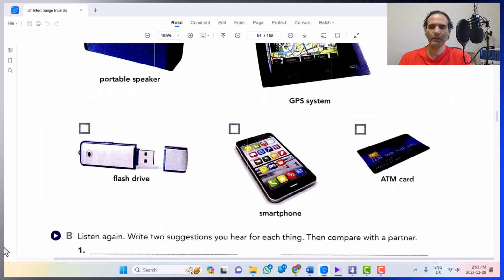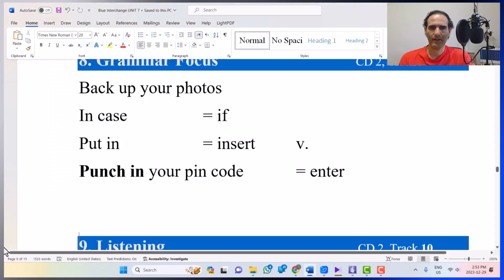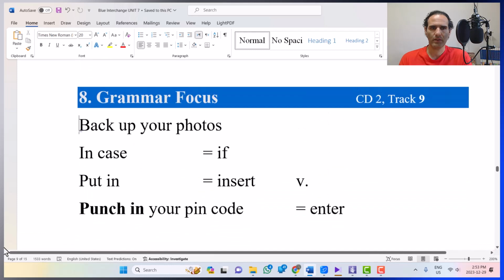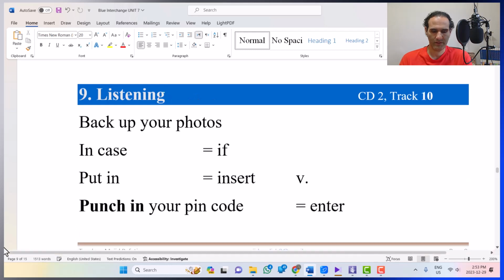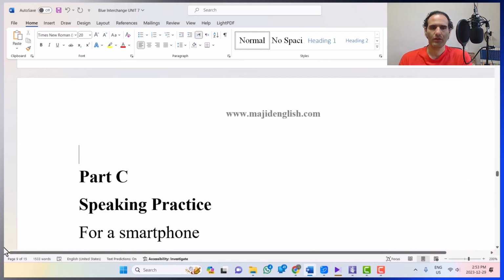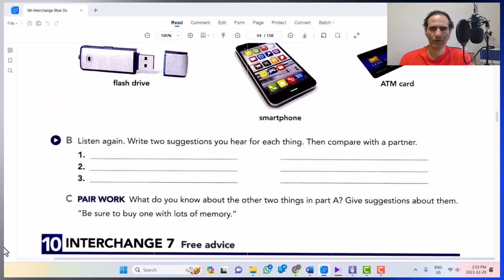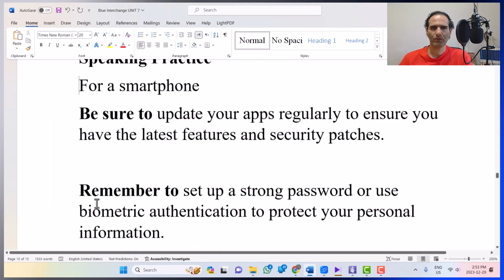And that's that. Anything else? No. So, have I got anything as extra speaking? Yes. For part C, in some extra speaking I got here for a smartphone. What does it say? It says, what do you know about the other three things? Give suggestions about them. Let's see. For a smartphone.